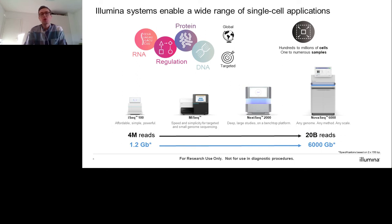And here we also show our portfolio of sequencing platforms. On the left-hand side, you see the iSeq 100. That's our smallest, most affordable benchtop system. And with 4 million reads, it's too limited for the majority of single-cell applications, but it's a really good fit for quality control of libraries before you run them on one of the larger systems. On the right-hand side, we have the NovaSeq 6000. That's our production scale sequencer for those large studies.